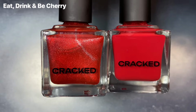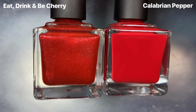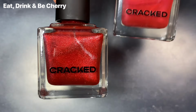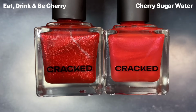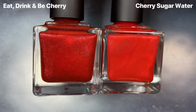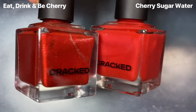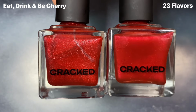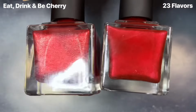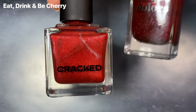So getting into comparisons, we're starting with Eat, Drink, and Be Cherry, and looking at it next to Calabrian Pepper, which is a cream, but I just wanted to show this for a color reference. They are kind of similar. I did also have to show this next to Cherry Sugar Water, which I would consider more of a true cherry red. Like, it has that maraschino sort of color where it's a little bit more orange toned. So I think a closer red is 23 Flavors, which I also shared in my Best of Cracked video. I want to say these are basically the same color, just slightly different finish.